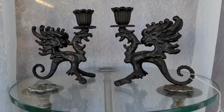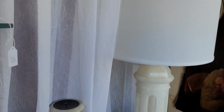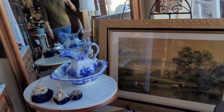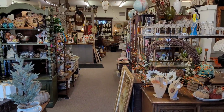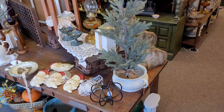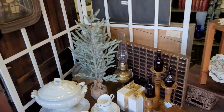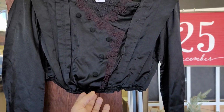These, pardon me, cast iron Griffin candlesticks are absolutely amazing. Do you see that beautiful marble lamp? You're going to find some very high-end items in here. You've got large wall art, there's furniture, there are smalls, there is kitsch, there is primitive, there's early Americana. I'm telling you, it's just a wide variety. It is a true vintage and antique store. And there are a few modern decor items sprinkled in just to kind of flesh it out.